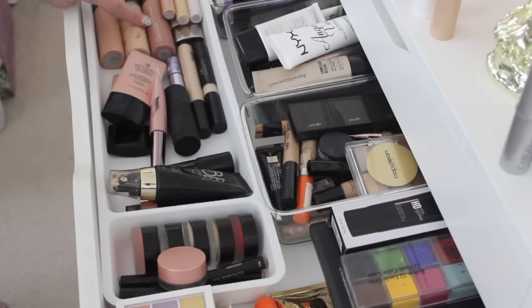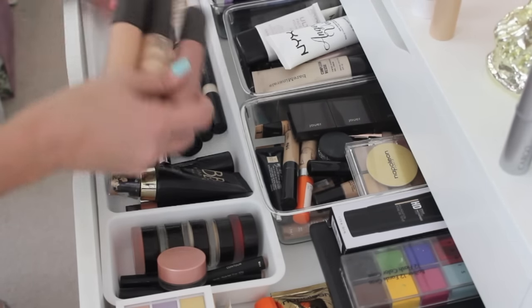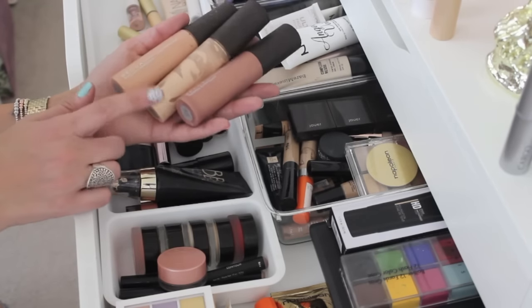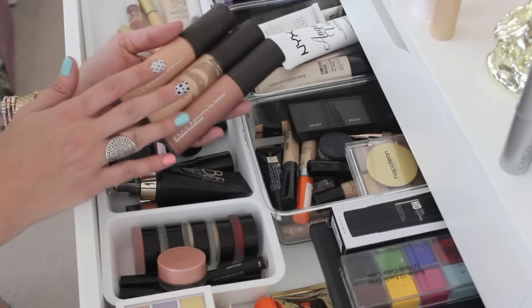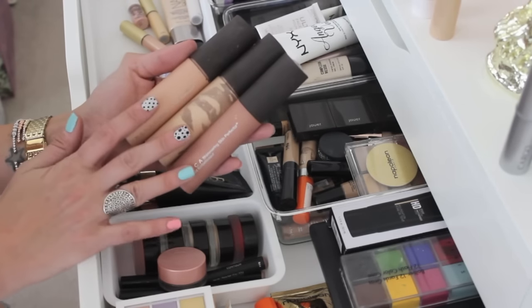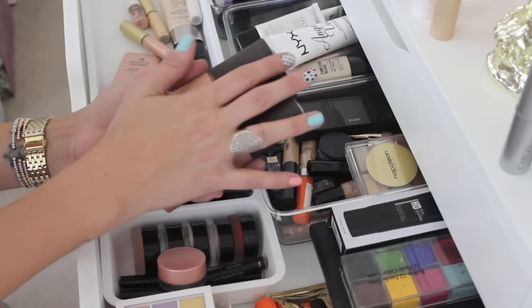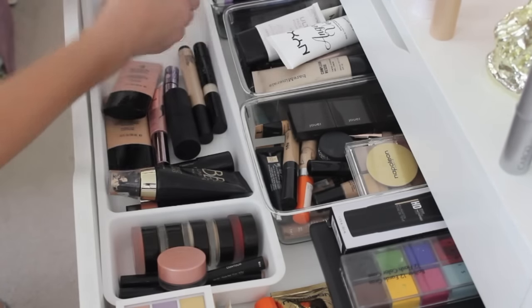And then I have a couple of the Becca, let me pull them over so you guys can see them, the Becca Shimmering Skin Perfectors. So I have Opal, Moonstone, and Rose Gold. I love mixing these with foundation. They look so pretty, like in the summer mixed into foundation. Love these, will never ever part with them. They're stunning. And then I just have smaller versions.